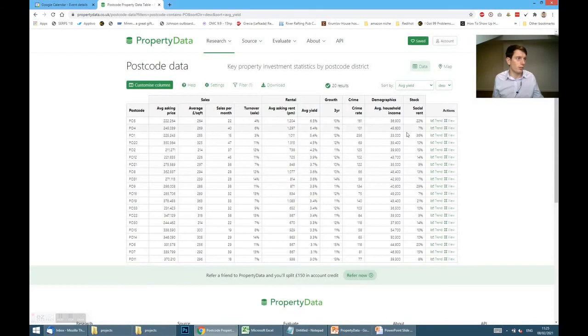And then again, if you wanted to, you can jump in by using the view section to analyse that area, work out what pockets might work well for you, and be great little investment areas. So I hope you found that useful.